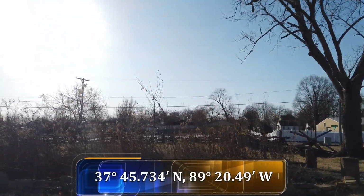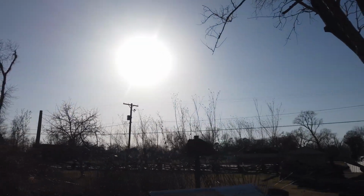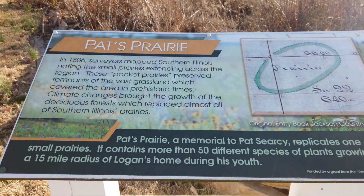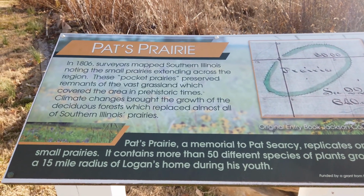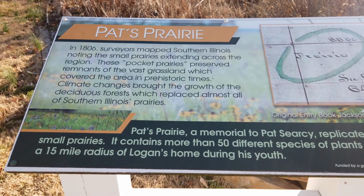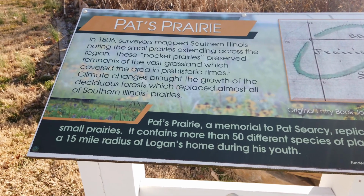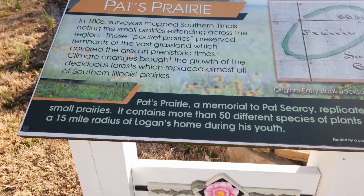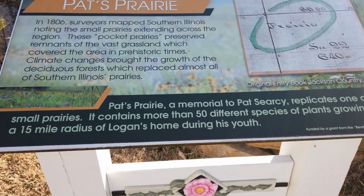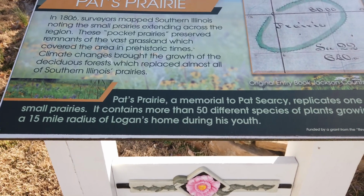We are in Murfreesboro, Illinois, outside of the General John A. Logan Museum. And here is Pat's Prairie. In 1806, surveyors mapped southern Illinois, noting the small prairies extending across the region. These pocket prairies preserved remnants of the vast grassland which covered the area in prehistoric times. Climate changes brought the growth of the deciduous forests, which replaced almost all of southern Illinois' prairies. Pat's Prairie, a memorial to Pat Searcy, replicates one of those small prairies. It contains more than 50 different species of plants growing within a 15-mile radius of Logan's home during his youth.